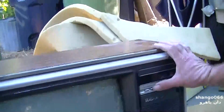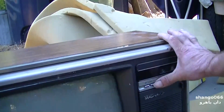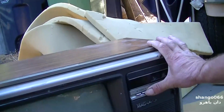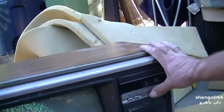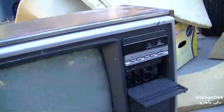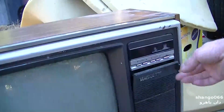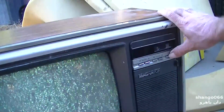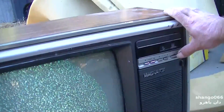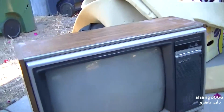No on-screen display, huh? And you can see channels right here. Yeah, you can see the LED is very dim for whatever reason. Picture controls in there. Probably bad capacitors. Everything wrong with everything is bad capacitors.